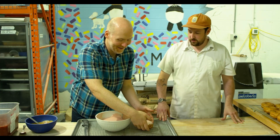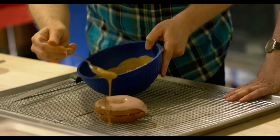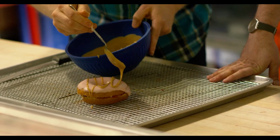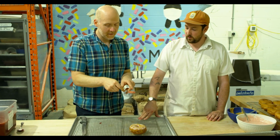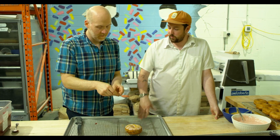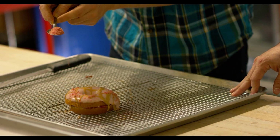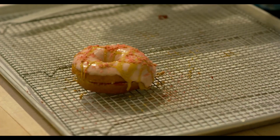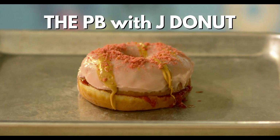I'm so excited. Okay, next we're gonna do a peanut butter drizzle. So that's a strawberry glaze on top. All right, so we're gonna put, what is this? This is just a berry crumb, a vanilla cookie crumb that we make, but we incorporate freeze-dried raspberries and strawberries in it to give it that bright, vibrant color and a little bit more of a fruity taste. And that is the PB with J.